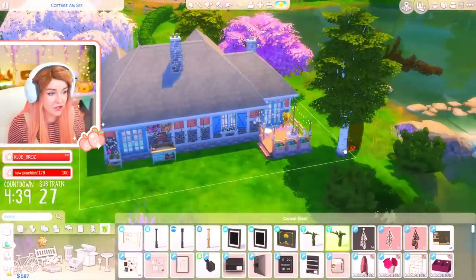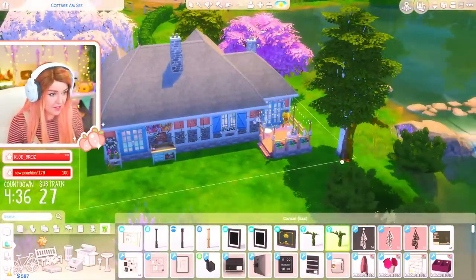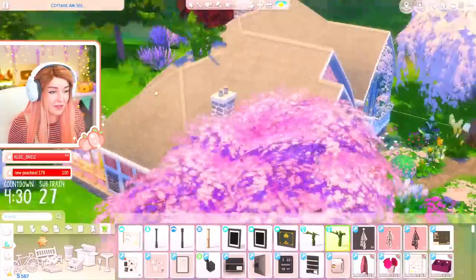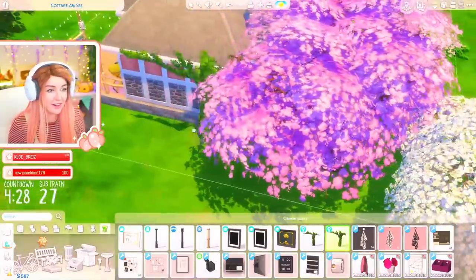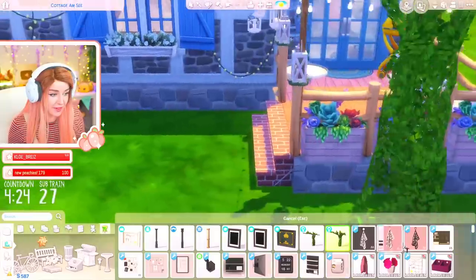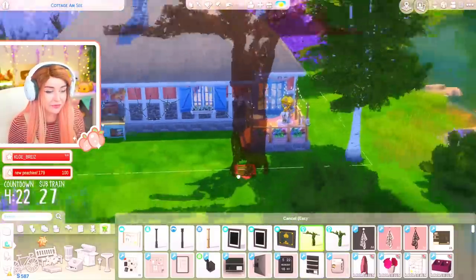Oh, wow. This goes on a tree. How have I never seen this before? What? Eco. Oh my gosh. That's for eco lifestyle. Love that. I wonder if I can put it on my chimney. Nah, it just looks a bit weird, but still, very cool. Well done, Sims, very cool.